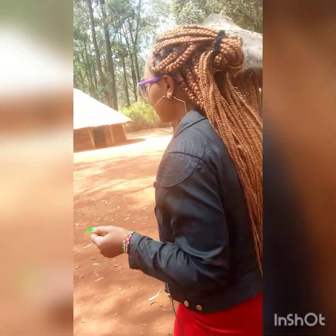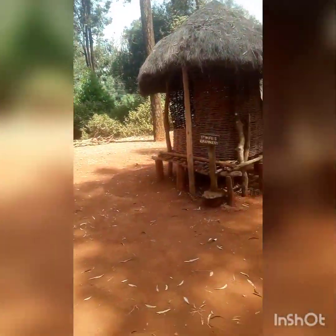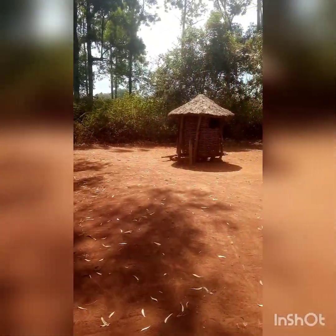Taking a look at the next hut, we also had granaries. All these are granaries because we were farmers, and also we were polygamous, so each wife had their own granary. We have 3 granaries. There we have the first wife's granary, in the middle the second wife's granary, then the third wife's granary, and on my right we have the second wife's hut.